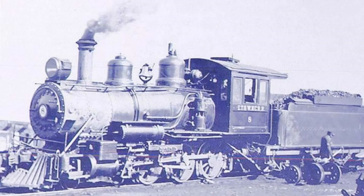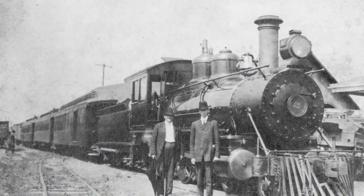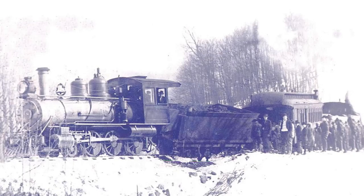There would also be a number 8 added later on in 1926, formerly from the Rattypan Railroad, who got it from the Twin Mountain and Potomac Railroad in 1911. This number 8 would replace the line's original number 8, which was way too light for the tracks it ran on.